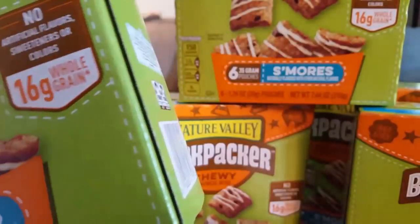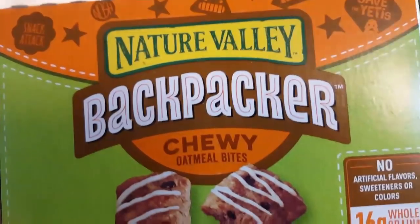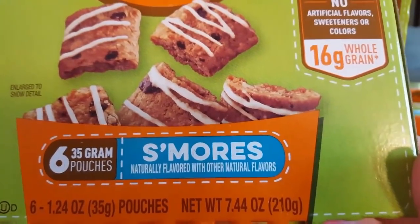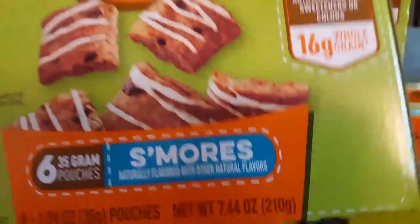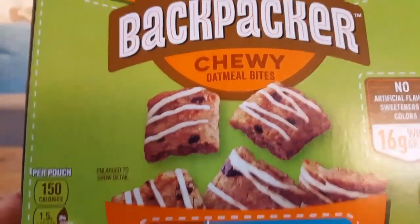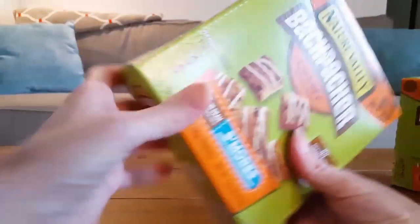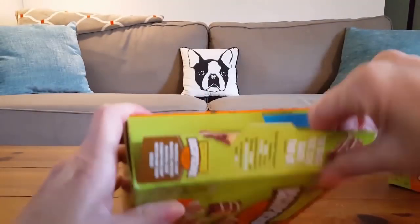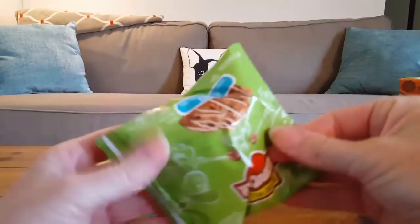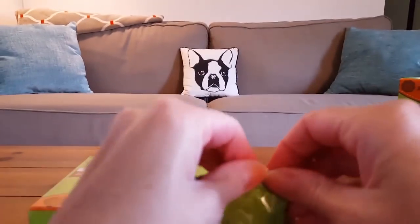I bought five more boxes of the Nature Valley Backpacker Chewy Oatmeal Bites, and they are s'mores flavored. These taste just like oatmeal cream pies. That's what they taste like. And I can't believe my kids actually like them. So I figured, why not pick up some more? So these are the little packs. That's what they look like. And actually, I will open it.